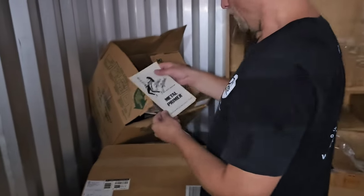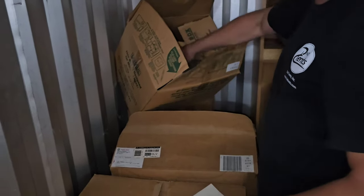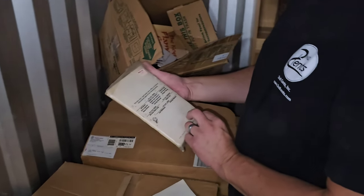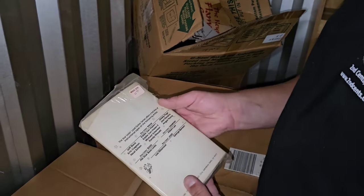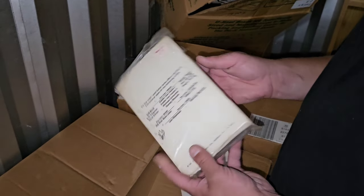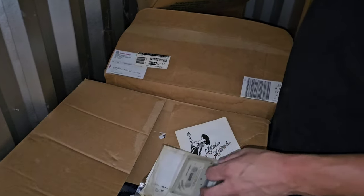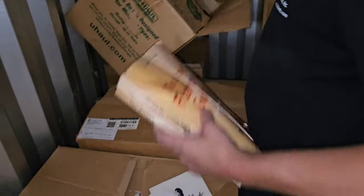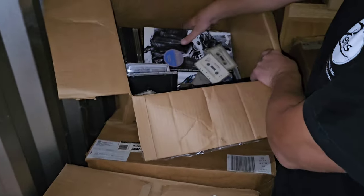What the heck is this? What the? Metal primer, method and productions, California. The Star Licks lead guitar series offers full line of instructional tapes on the following artists. Jimmy Page, Jimi Hendrix. There's a whole... When you start selling these, man, that's different. Yeah. This is all guitar magazines. Vintage guitar stuff. I'm not expecting to find.